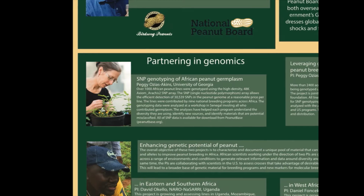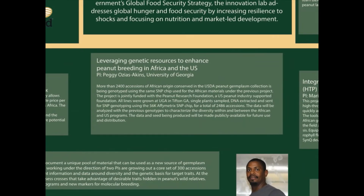Once those lines were analyzed using the SNP array, Ozias-Akins turned to genotyping more than 2,400 accessions of African origin held in the USDA Peanut Germplasm Collection. The project is jointly funded with the Peanut Research Foundation.